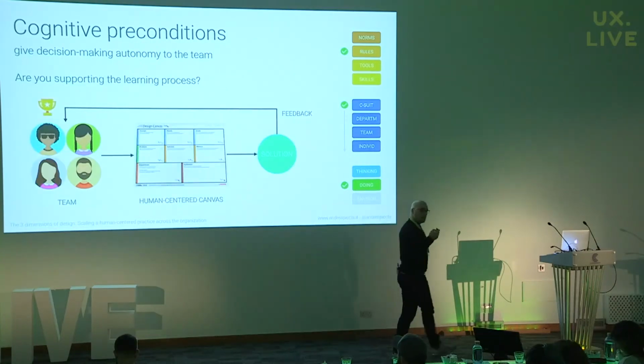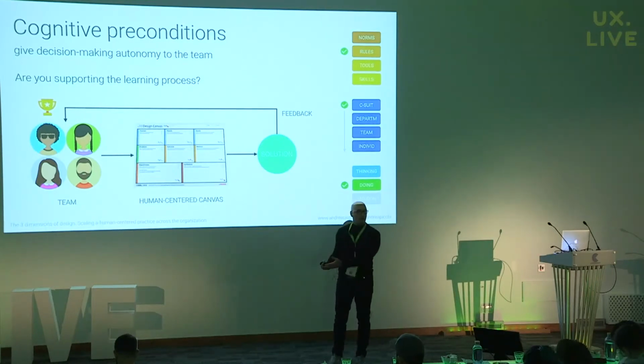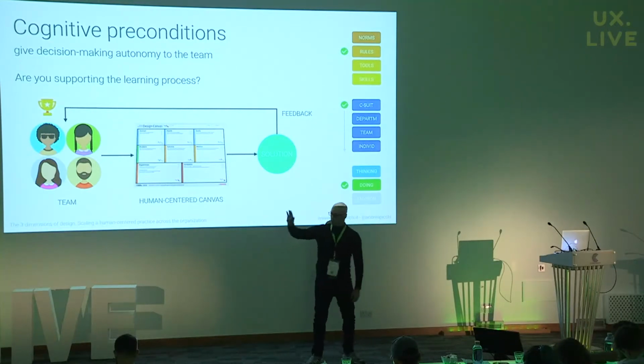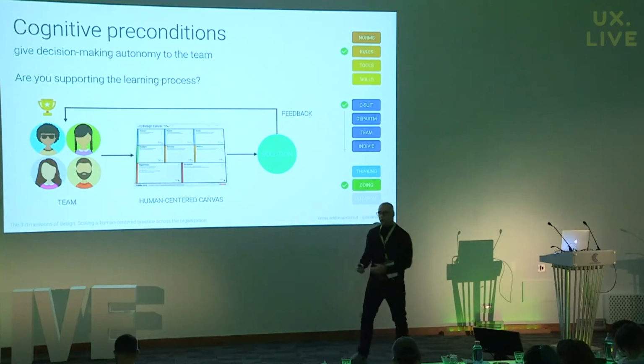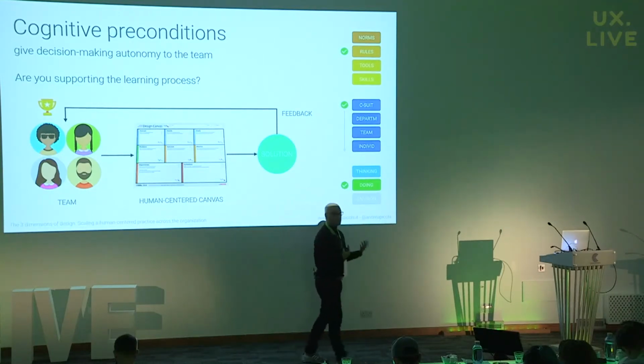And then, are you supporting the process? Because if you ask people to behave in a different way, you can't just say that and okay, well, we'll see in a week, right? You have to help them, providing the tool. One example is the one we created, the human-centered canvas.